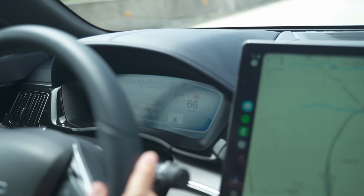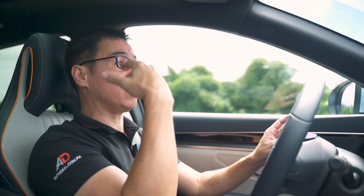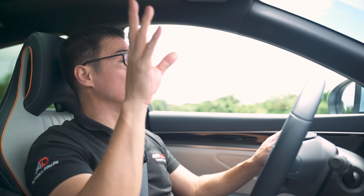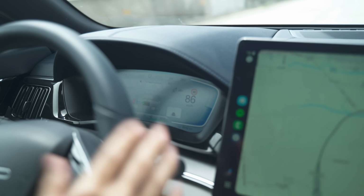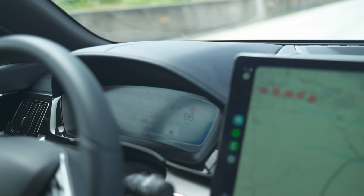So right now, I am at 68, 69, 70 kilometers per hour. Let's say I want to get to the normal speed of 100 kilometers per hour. In 3, 2, 1. I step on it. It goes immediately, and I'm already there. That was quick, fast, and in a hurry.